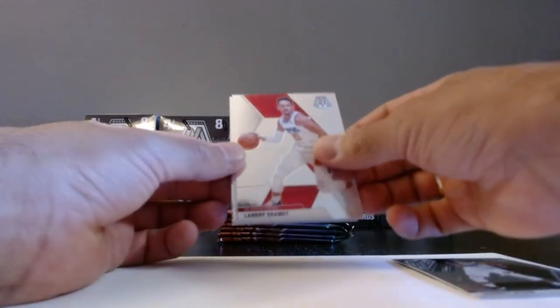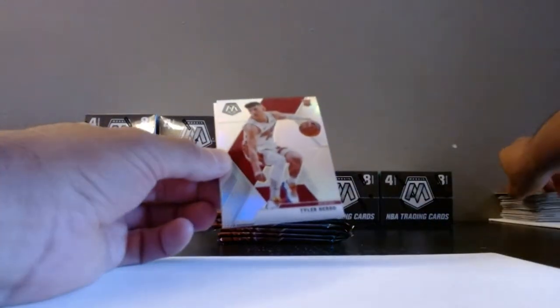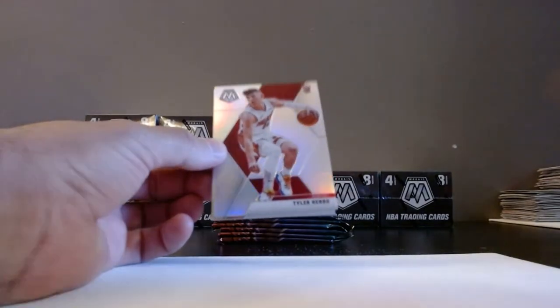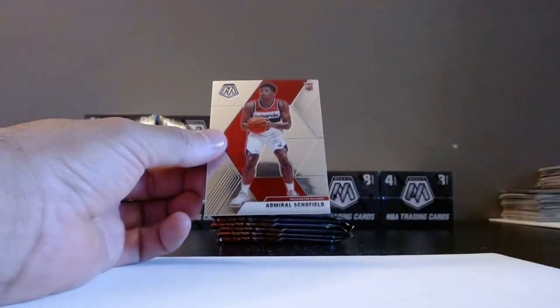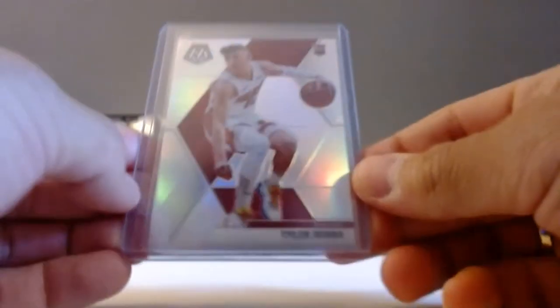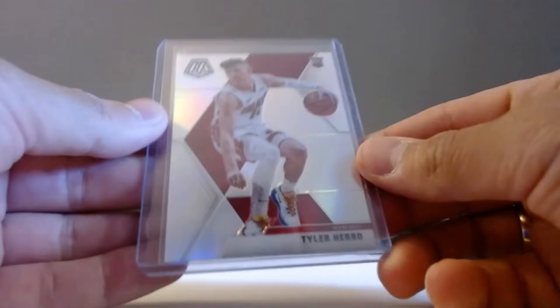Jared Allen, Landry, I see something shiny. Tyler Herro for the Heat, silver. Congratulations, Heat. And the Morrow for the Wizards. Wow, we're hitting a lot of rookie silvers today. Where's the Ja Morant silver and Coby White? Congratulations, Heat, on your top rookie silver. It's beautiful.